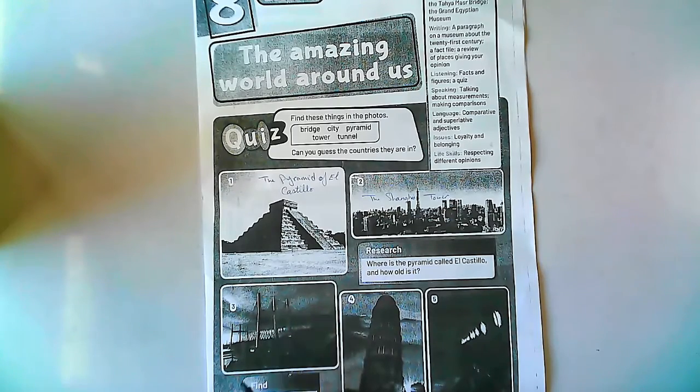What bridge is this? Okay, yeah, it's Tahya Misr Bridge. Does it look like any other bridge? No, it's a suspended bridge. It's hanging up, okay?